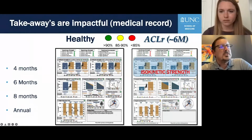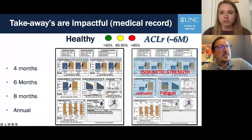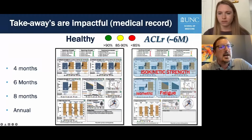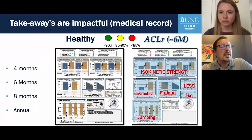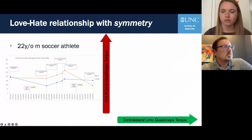We presented those in various phases: isokinetic strength, isometric strength. We did a fatigue index. We did the landing error scoring system for movement quality. We did patient-reported outcomes, a bunch of them. We just reported 2 of them there that were focused on the knee. We looked at symmetry in jumping, and then single leg balance. So this output report becomes a bit habitual and familiar to our end users as we're showing them.